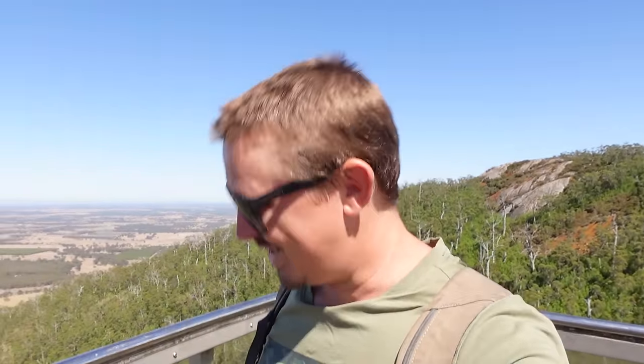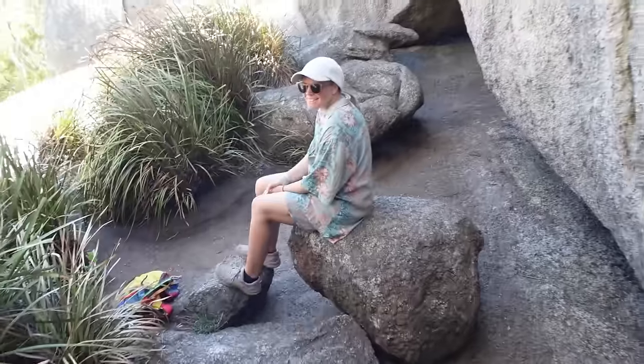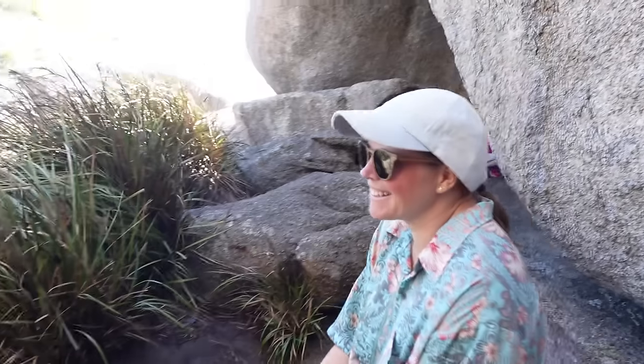Mel's actually decided she can't handle any more time up here, so she's taken her way back. But I've got to say, honey, when you watch this, I'm super proud of you for making your way all the way up here. So I'm going to go and climb down now, and we'll check in with her and see how she feels. Hello, sweetheart. Hey, well done for making your way up there. How do you feel?